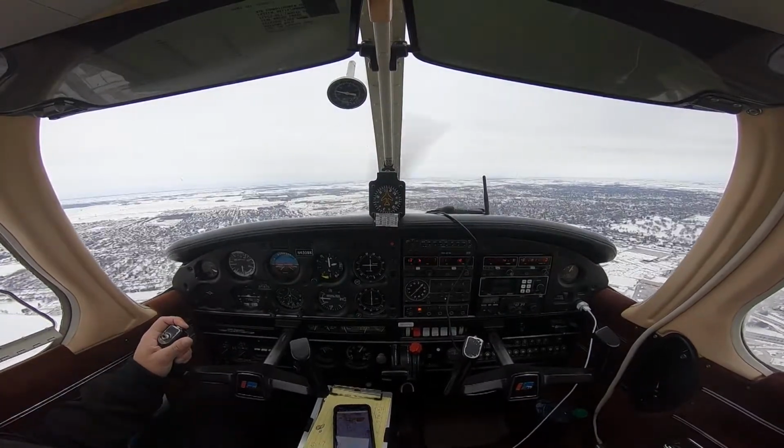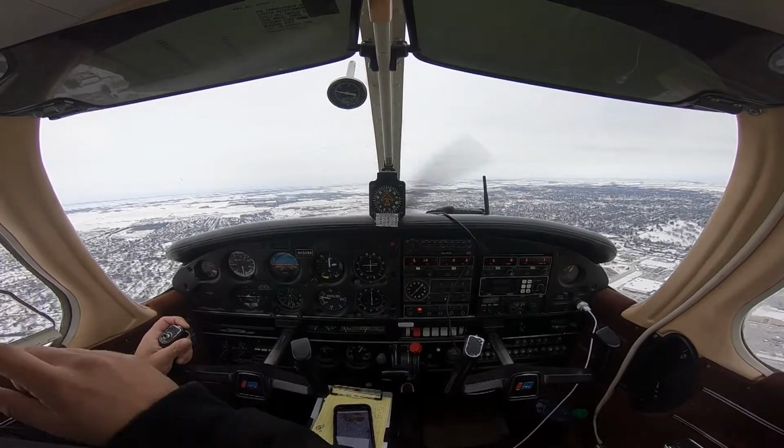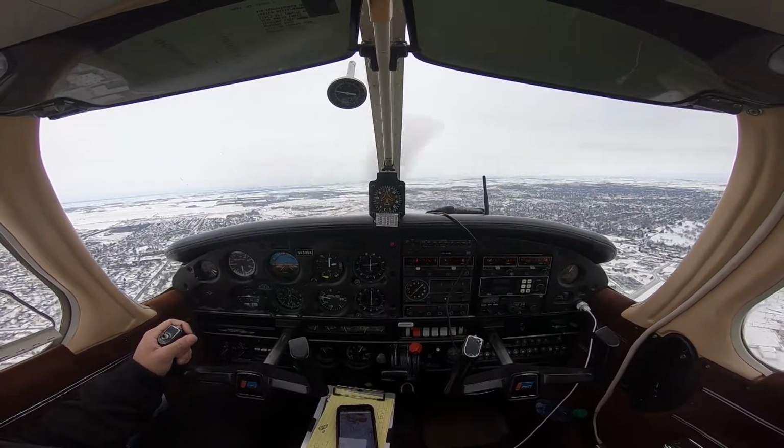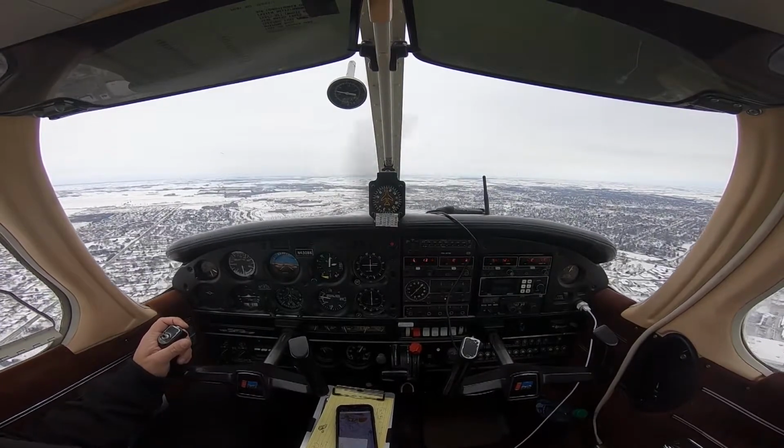Bloomington Tower, November 4309 Xray, reporting midfield, left downwind, runway 2. 4309 Xray, runway 2, clear to land. Runway 2, clear to land, 09 Xray.